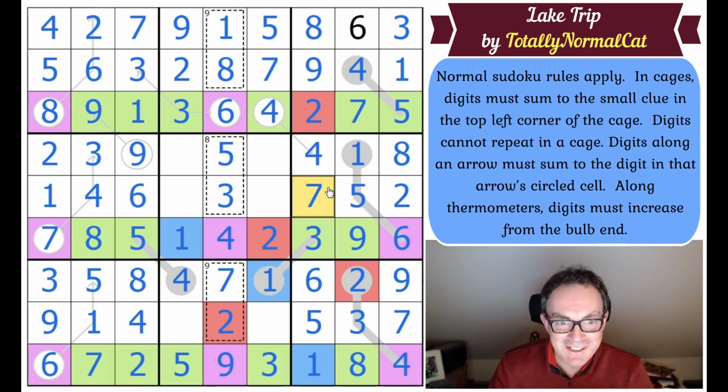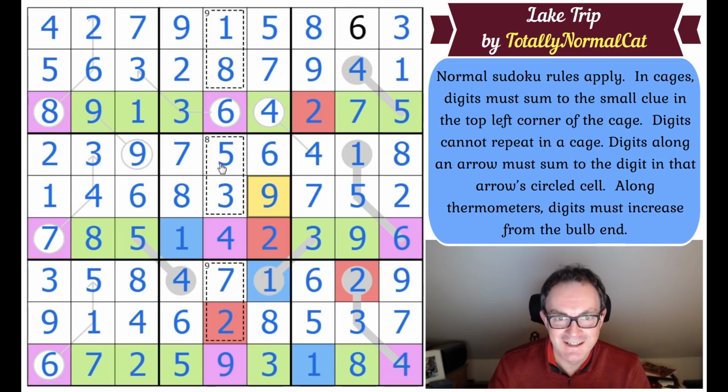Oh, good grief. 6 and 7. 7 and 6 go in. Totally discombobulated now. 8 goes here, 9 goes here. The puzzle's finished. I will just click tick. It is correct. Beautiful. Absolutely beautiful.